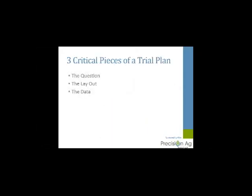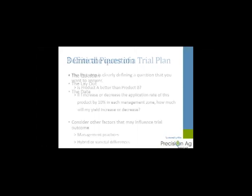So we're going to start by talking about a trial plan. And when we spoke earlier, Chad, there were really three critical pieces that stood out. The first is making a good question. So can you talk with us a little bit about how you define your questions when you're setting up a trial and what makes a good question?